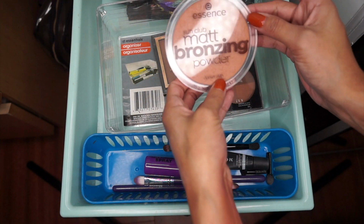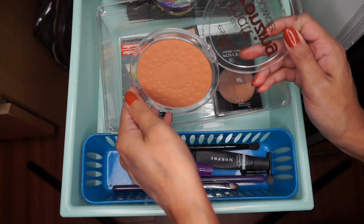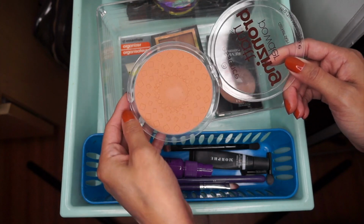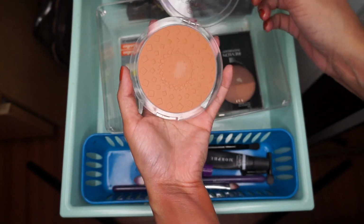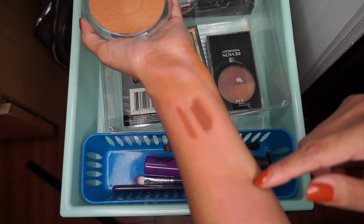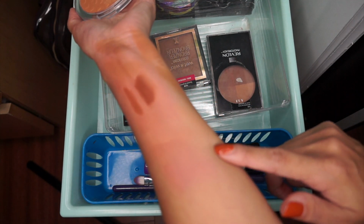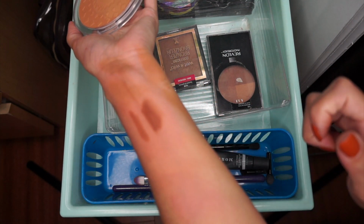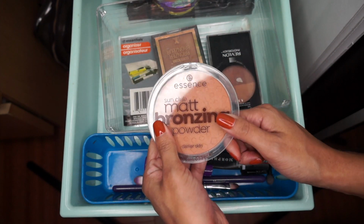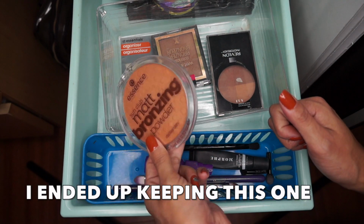I do have the Essence Sun Club Matte Bronzing Powder. Look how huge this thing is. It was only a few dollars, I think like $5. Look at how huge it is. But look at all those blushes, they stained my hand. The shade itself just does not appear on my face that much, so I am gonna have to declutter this one, and I had just bought it, but I am gonna have to declutter it. I have mine in Sunny.